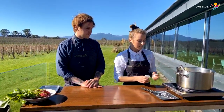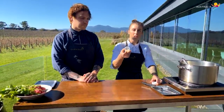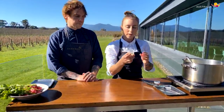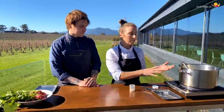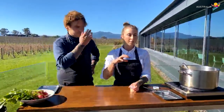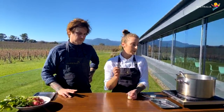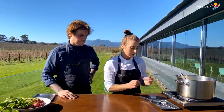So once we've done that, we're going to add our culture. So this is Floridanica, which is a freeze-dried culture. What these do for the cheese making process is, because this milk is going to sit and ferment, the bacteria takes over and stops our milk from going sour. And if you don't have freeze-dried cultures, you can use kefir, which you can get from the supermarket. And we're just going to add it in. So we're just adding a small amount.